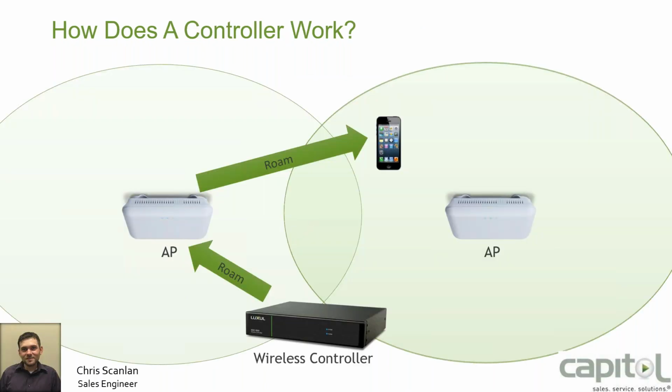And whether this is cloud-based or not, the access points are using the wireless controller to manage every wireless device on the network. It's constantly feeding back what the signal strengths are for every access point and every device in the area. It gives them the ability to jump from one access point to the other without even realizing it.